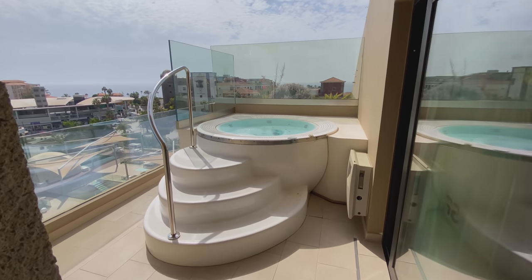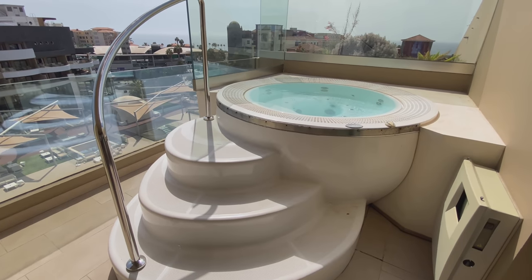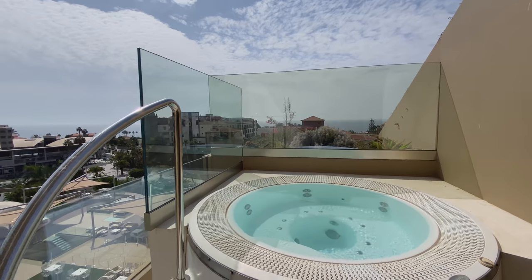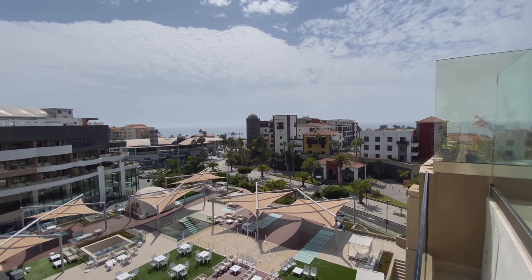Look at that, guys. A hot tub, private hot tub, your own on the patio. Little steps going up. I'm not gonna get, you know, as tempted as I am. And look at the views you've got from it as well. Protected with the glass, so you can't do anything silly, but stunning, that is, stunning. It's a level above.